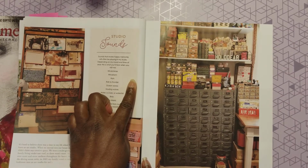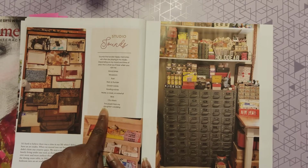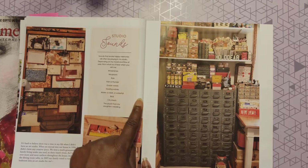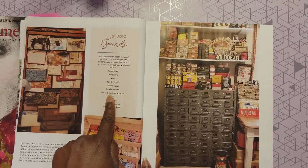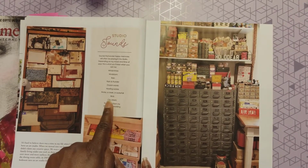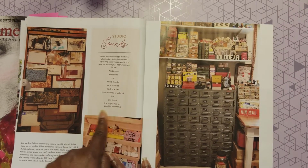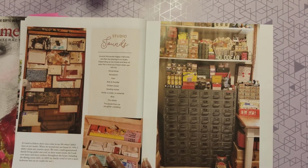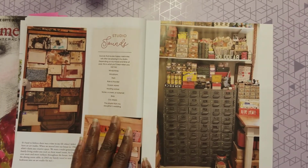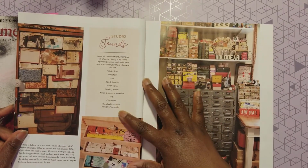Again, here's another prompt, studio sounds. So she listed all of her studio sounds: wind chimes, windstorm, rain, rain and thunder, ocean waves, water and creek or waterfall. She likes to hear birds chirping, city streets, the playlist from my daughter's wedding. So these are the sounds that you would hear if you were in her studio during different times of the year, of the day. These are the sounds that she likes to hear. So these are more or less natural sounds that she likes.